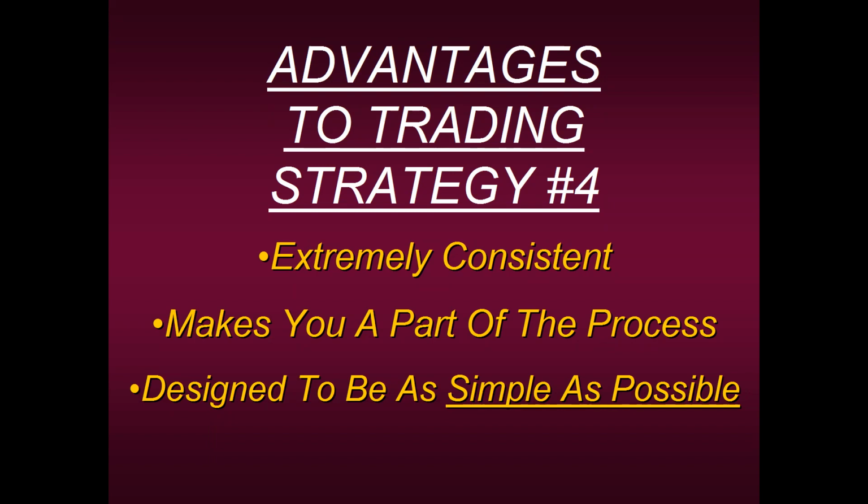Number 2, it makes you a part of the process. Remember, most traders aren't a part of the process. Most traders go to a chat room and find out what everyone likes, or listen to some guy on TV and find out if he's supposed to buy or sell this particular stock, or they wait for the earnings to find out if the earnings tell them it's okay. But when you're doing that, you're basically taking yourself out of the process. You're not making the decision. You're letting someone else make the decision for you, or something else. You make the decision, all right? That's how you become a part of the process.